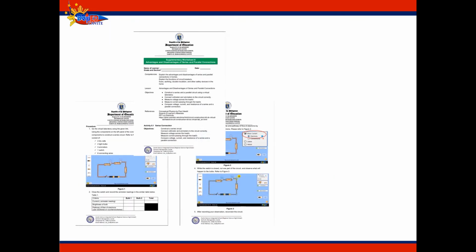This is how the worksheet looks like. Students will simply drag and drop items to construct circuits and answer guide questions.